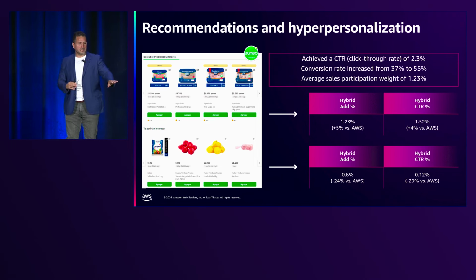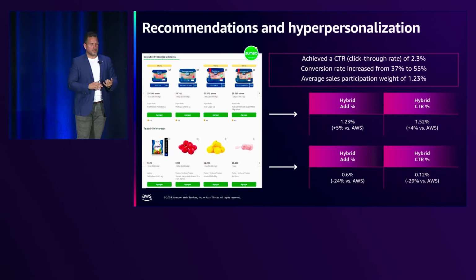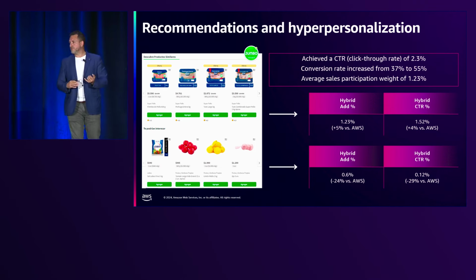So the numbers that you are seeing there are a summary up to the end of October. So you can see an increase of 2.3% in the click-through rate, and the conversion rate increased from 37% to 55%, and the weight of the sales that I was mentioning at 1.23%.